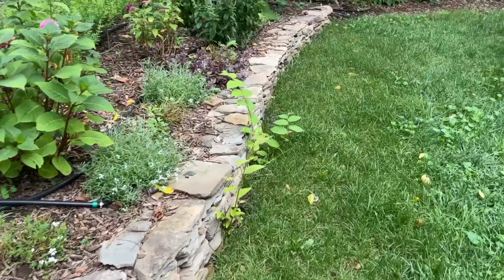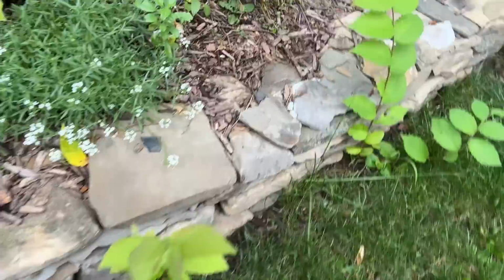Look at the weeds growing in our grass. Oh my. Trees trying to come up.